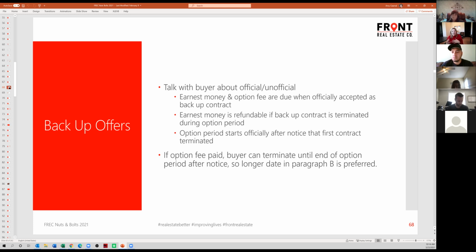Sometimes you may need to talk the other agent through it, and explain why your buyer really wants to do that. They're totally fine with paying the earnest money and the option fee, whatever it is, to try to get them to take you all the way through to that position, especially if the property was in a lot of multiple offers before. You don't want any reason for it to go back into a multiple offer situation again. You really want to just be the one to get it that second time.